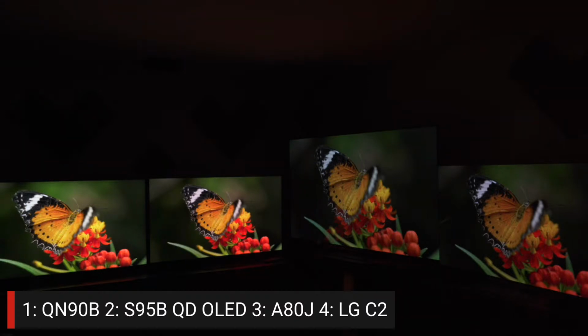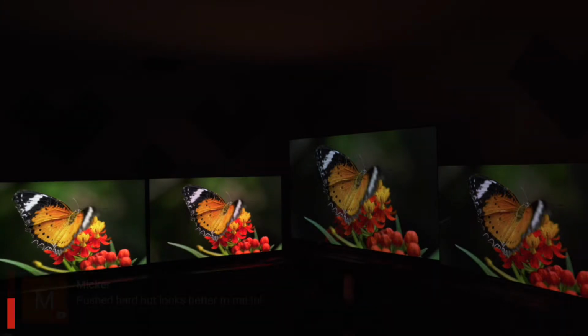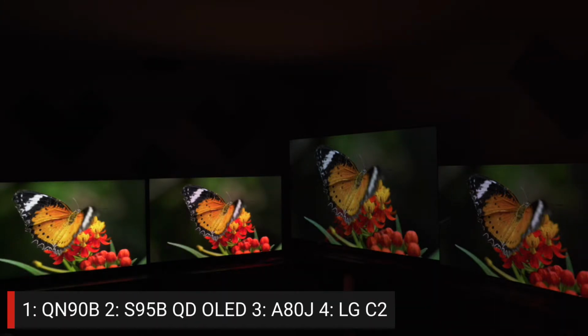Yeah, and let me say, people are gonna freaking love this. Like I do think people are gonna love it. Yeah. Like Micker was saying, he says this right here. He says, "Pushed hard, but looks better to me," and I feel the same way. Like, so it really just depends on the image you're looking for.